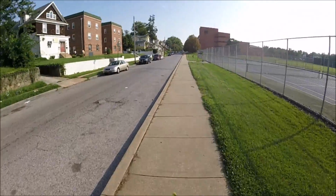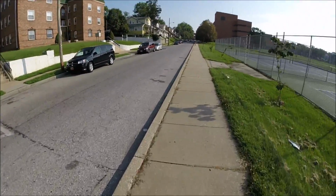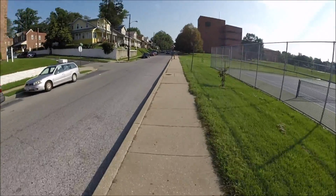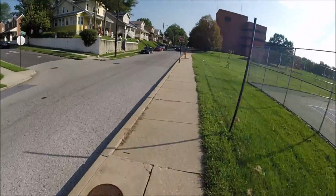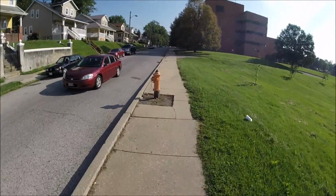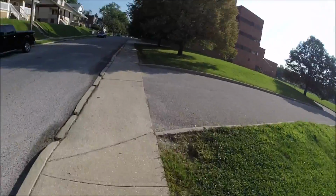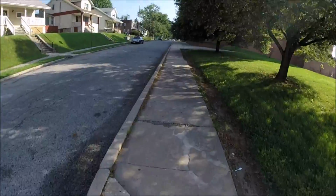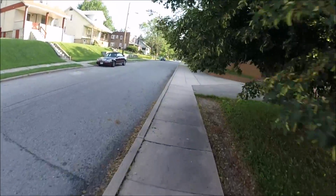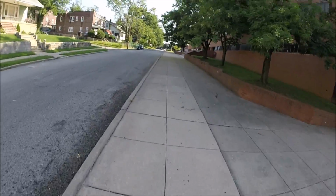Alright, now we are coming up on the high school. As you can see to the right, there are some tennis courts. This high school is Forest Park Senior High. We're coming up on the entrance.